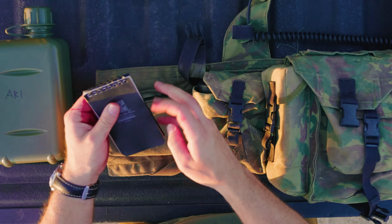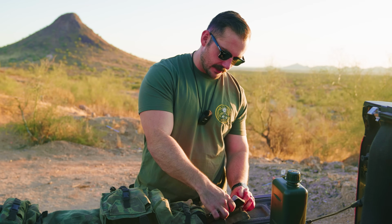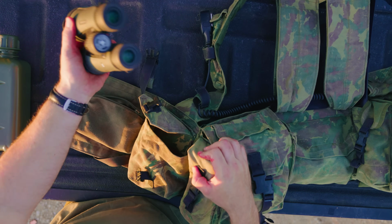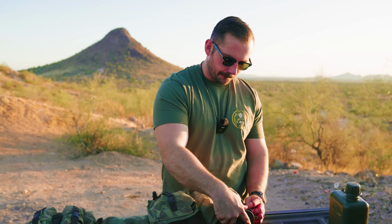Working left to right, we have this front little admin pouch. I use it for a little notebook. I'll use it for maybe pens, admin stuff. Admin stuff, wrong channel, buddy. Managerial stuff. Next, we have this more GP pouch. The GP pouch can fit a general allotment of things. I used it for the course for some binos. So I just stuck my Vortex binos in there real quick, and she was good to go.